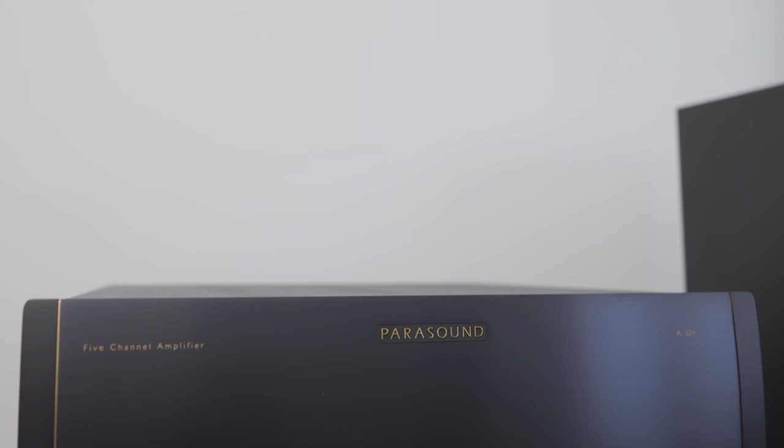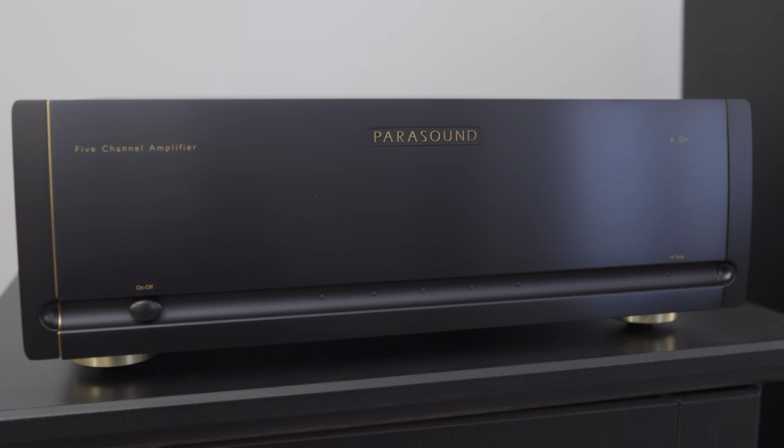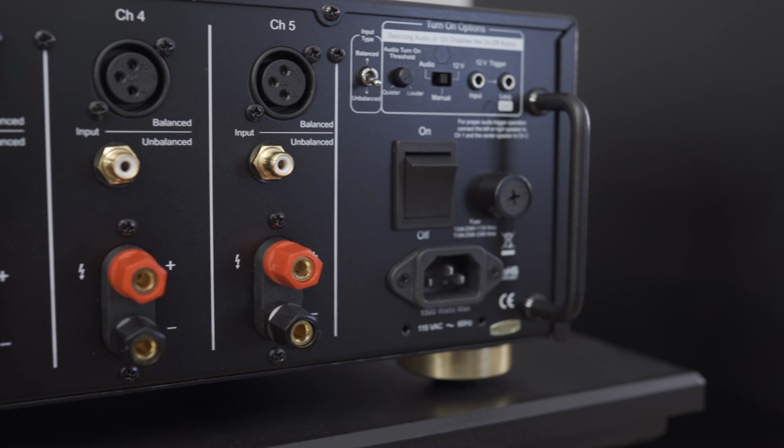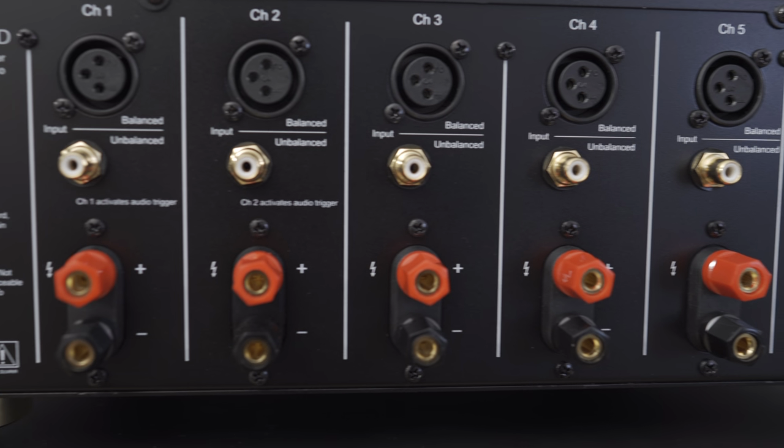The review for both the speakers and the sub will be live in a week or so, so definitely check back for that. The receiver will be my Denon X4300H, which I've used in all the demos I've done so far, and the amplifier will be the Paris Sound A52 Plus, which is a great amplifier and definitely enough to power these speakers.